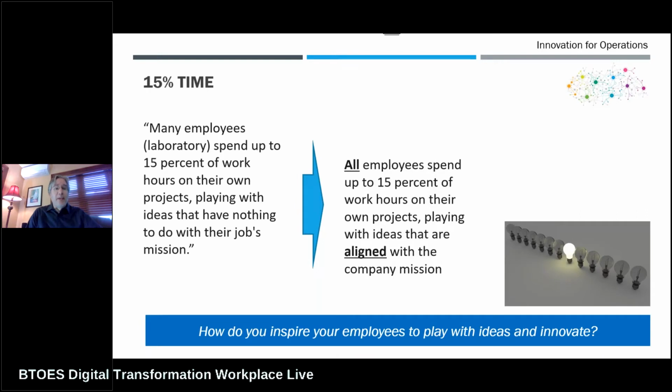And finally, 15% time. On the left is a quote from an article where it said that many employees spend up to 15% working on things that have nothing to do with their job's mission. I don't know where they got that quote. It's not exactly how it works. It's really all employees spending up to 15% working on projects and ideas that are aligned with your mission. So they're usually adjacencies. They're usually not all that harebrained and completely out of scope.